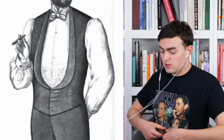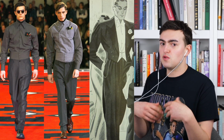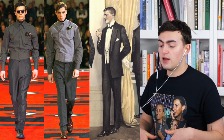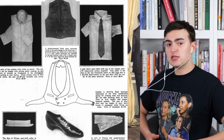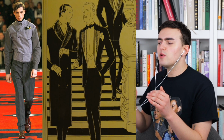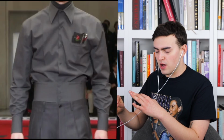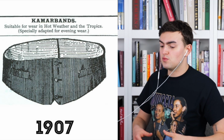But normally a cummerbund is pleated in the front and you can't really see any buttons on it. What I wonder is if this is maybe a reference to the waistcoat. During the 1930s, the waistcoat actually did have buttons on it and it was quite low. It almost helped, again, taper in the waist. So I wonder if this is Miuccia Prada creating this idea of the cummerbund, or something that came around in the early 1900s called the Camara band, which was kind of like a cummerbund.